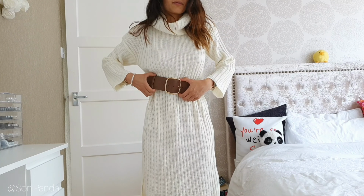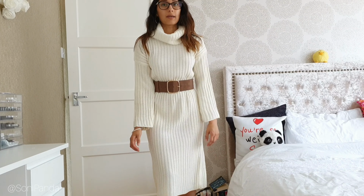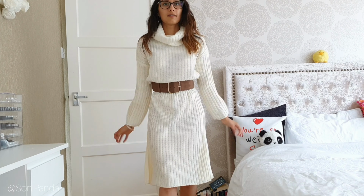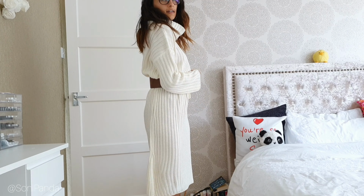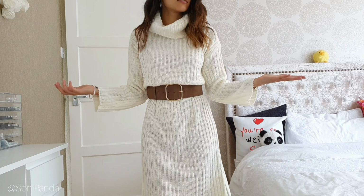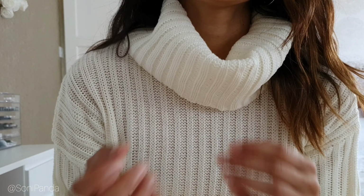Oh, I really like this belt as well. Okay, so it looks marginally better, a little bit more shaped in. Yeah, okay, it looks a little bit better. I can work with this rather than that sack. Oh, excuse that alarm going off. So let me just come up closer and show you.